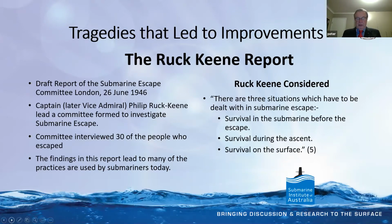Many people were killed because they either stayed in the boat too long and hence were overcome by noxious gases, or they did not follow the correct procedure during their escape, such as not operating the escape tower correctly or holding their breath during their ascent. Ruck-Keene emphasised throughout the report, the people in the sunken submarine are very cold, very frightened, numb, and incapable of thought. Some of his quotations are worth recording.